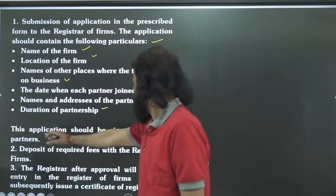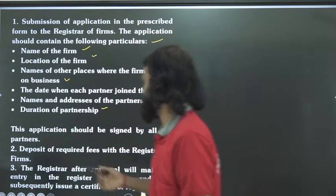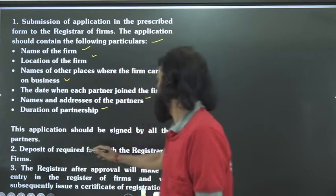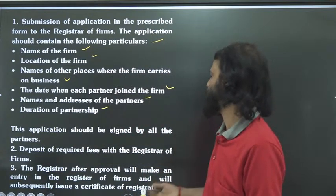This application should be signed by all the partners. All the partners must sign the application form. Then comes the deposit of required fees with the registrar of firms.